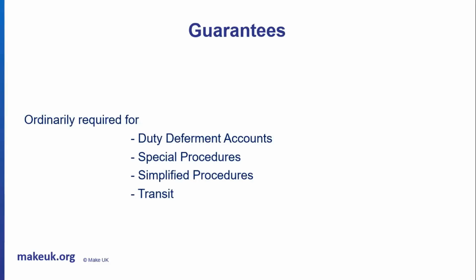and the different types of guarantees that you can put in place, in particular the CCG, the Customs Comprehensive Guarantee. As we speak, HMRC have announced through the border operating model, for example, that they're going to suspend the need for guarantees to be in place for duty deferment accounts, for example. Any of the special procedures that I've talked about. I'll talk about simplified procedures in a second or two with regard to simplified declarations and transit.